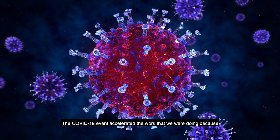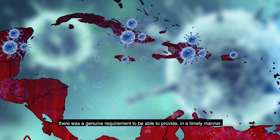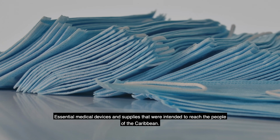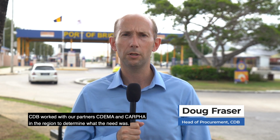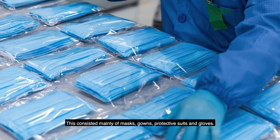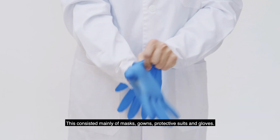The COVID-19 event accelerated the work that we were doing because there was a genuine requirement to be able to provide in a timely manner essential medical devices and supplies that were intended to reach the people of the Caribbean. CDB worked with our partners, CDEMA and CARFA, in the region to determine what the need was. And the board of the bank agreed to a financing package of $3 million to purchase the said PPE equipment. This consisted mainly of masks, gowns, protective suits and gloves.